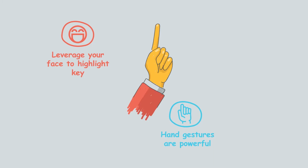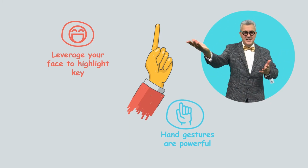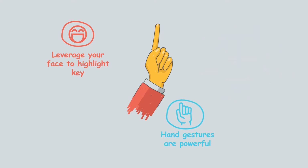Hand gestures are powerful when used as an invite, an extended arm and open palm to the audience, and equally so when wanting to reinforce a point by making the steeple hands to question or reflect. Avoid hiding your hands behind your back and in your pocket. This appears as if you have something to hide.